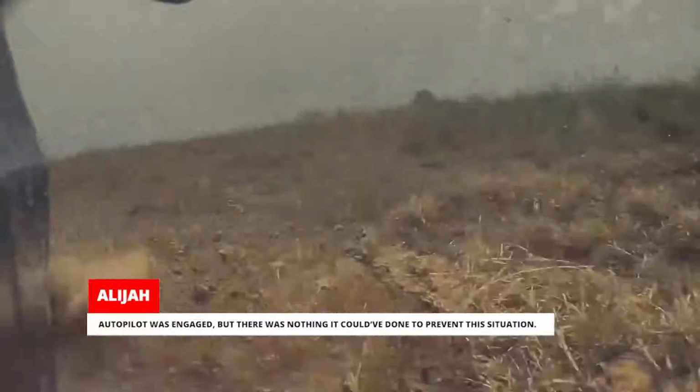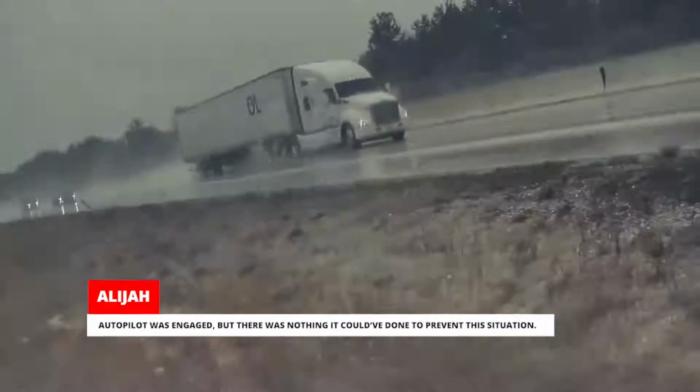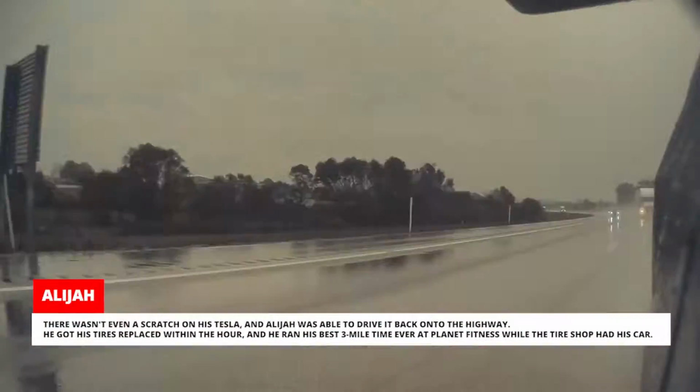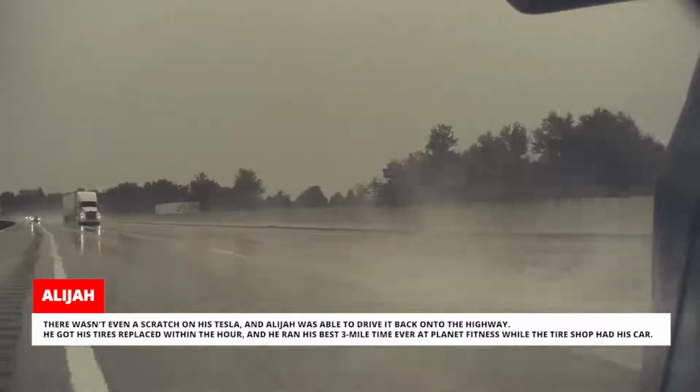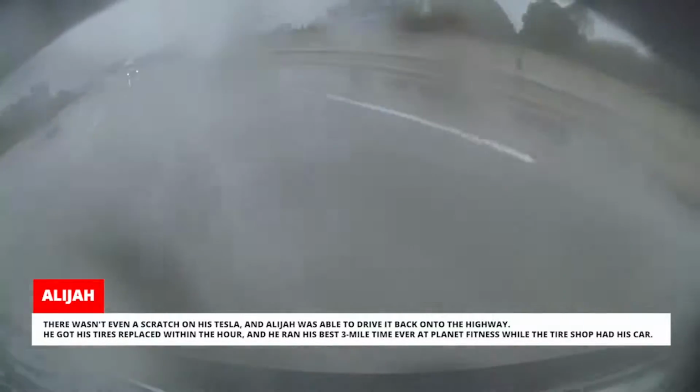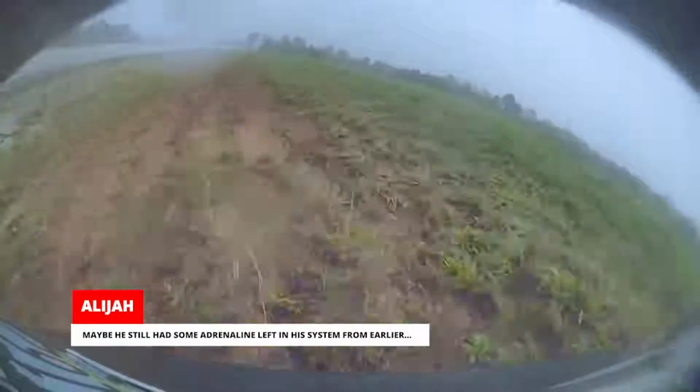Autopilot was engaged, but there was nothing it could have done to prevent this situation. There wasn't even a scratch on his Tesla, and Elijah was able to drive it back onto the highway. He got his tires replaced within the hour, and he ran his best 3-mile time ever at Planet Fitness while the tire shop had his car.